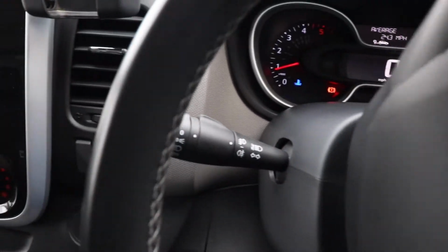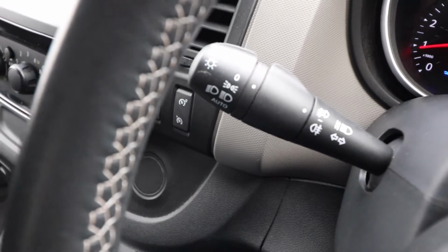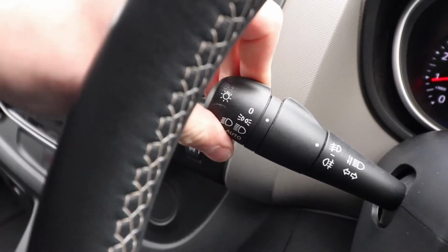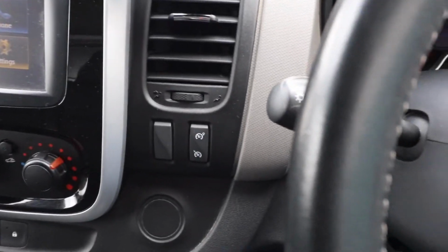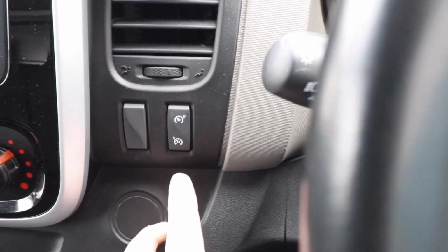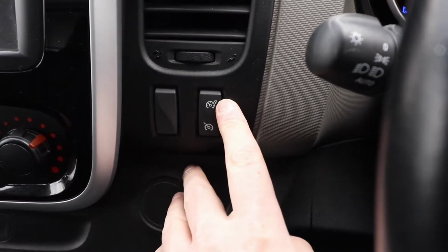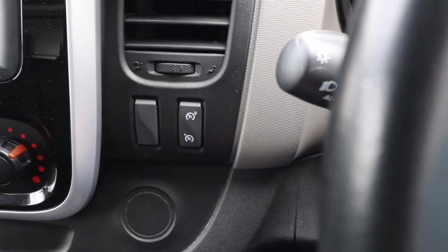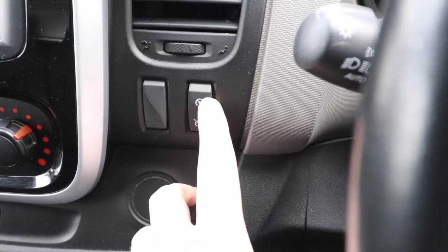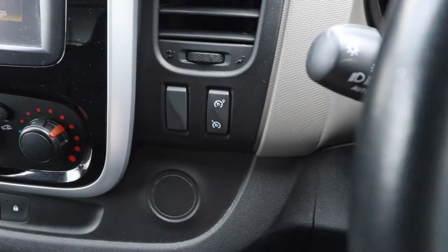If we turn it the other way, this is the light stalk, and as you can see there, you have got auto-activated lights on that side. Just down to the side here, this switch is to distinguish between cruise control and a speed limiter, depending on which one you want to go for. The bottom one there is cruise control, and you flick it up to the top, and that is your speed limiter. If it's in the middle, neither are engaged.